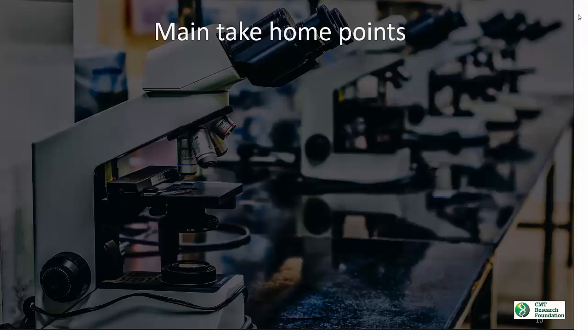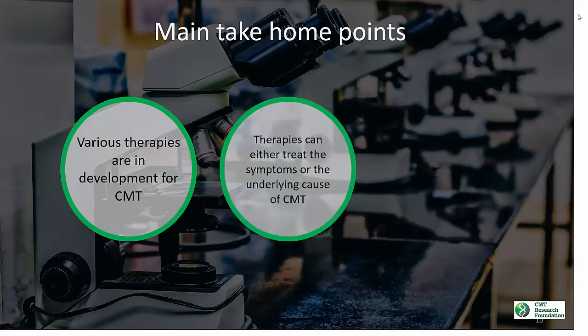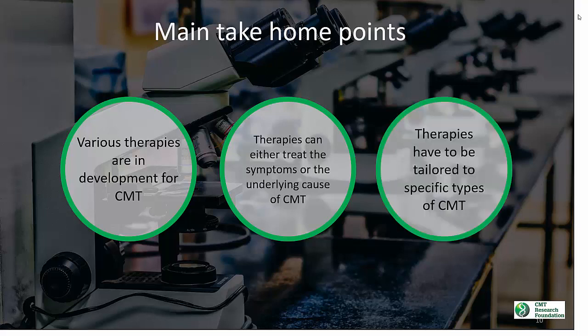There are 3 main take-home points for this webinar. The first is that various therapies are in development for CMT. Second, therapies can either treat the symptoms or the underlying cause of CMT. The latter is called disease-modifying. Disease-modifying treatments can slow down, halt, or even reverse or cure CMT. And finally, therapies have to be tailored to specific types of CMT.